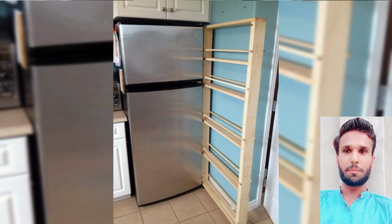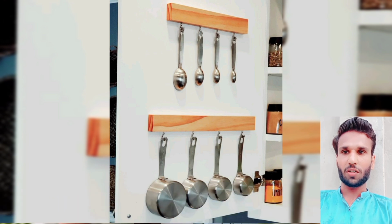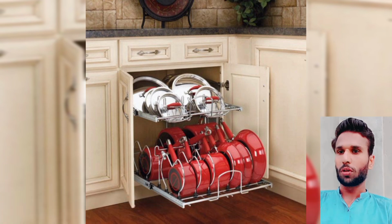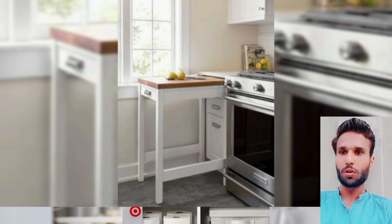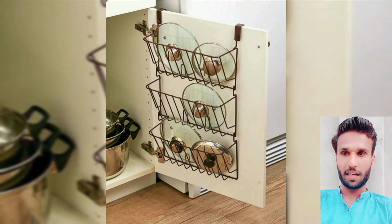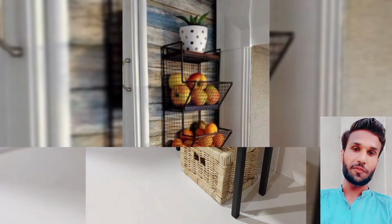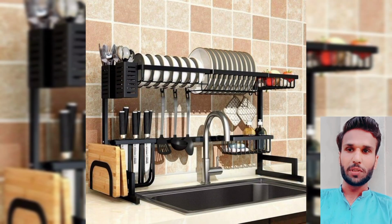Whether you are a busy home cook or a professional chef, these kitchen organization ideas will inspire you to create a kitchen that works for you. So let's get organized and make your kitchen the heart of your home. Kitchen organization, kitchen ideas, and organization tips for a kitchen makeover. Feel free to customize it to fit your video and tune your kitchen improvement.